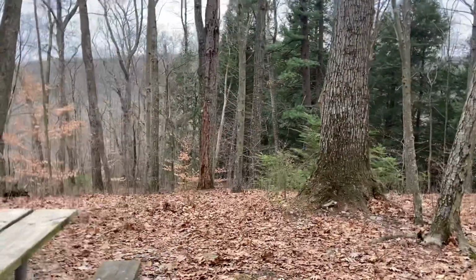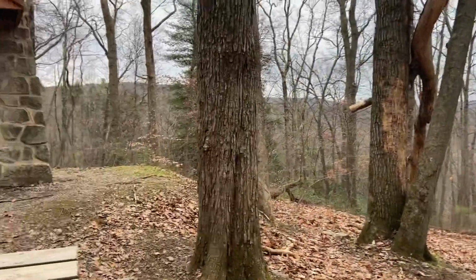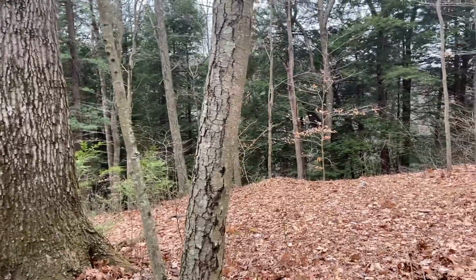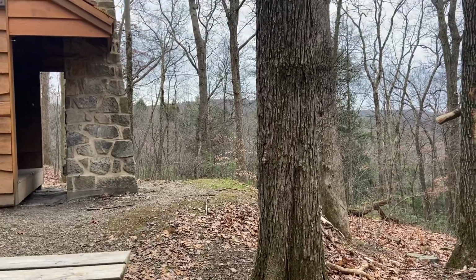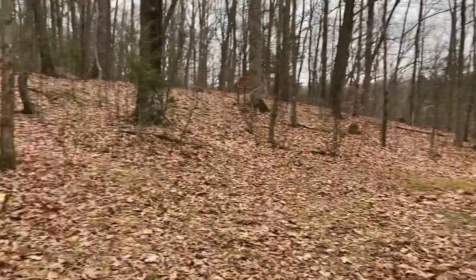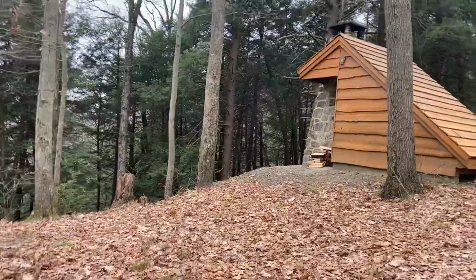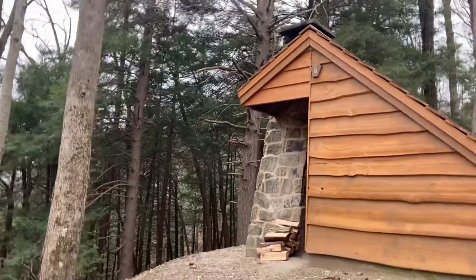Shelter 5. This would probably work. Pretty rocky ground though. This is probably the best one yet. Shelter 5. Shelter 6.